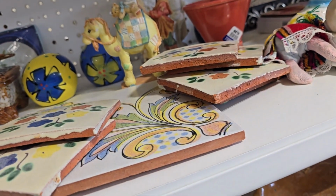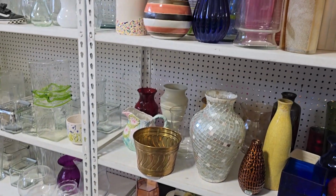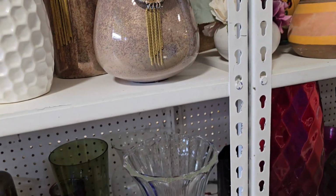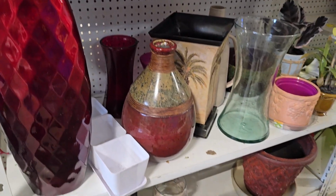Some art pottery tiles. They had a good stack of them. I didn't know if they were used as trivets or coasters, but they were pretty chipped up. And here's the last section at this store. It's the vase section. I'm trying to go over it. I'm a little zoomed in, so I apologize for that, but I'm starting to learn this new camera that we have.